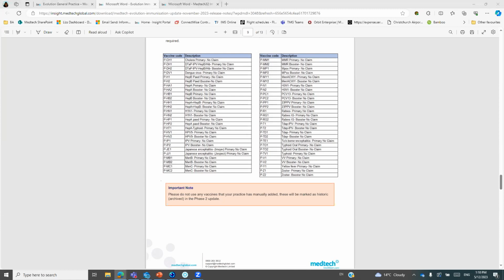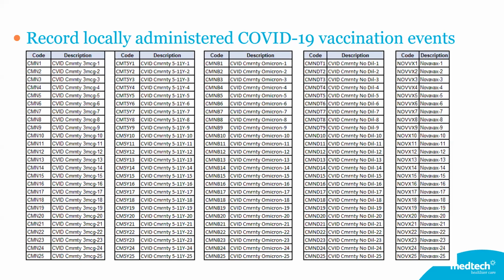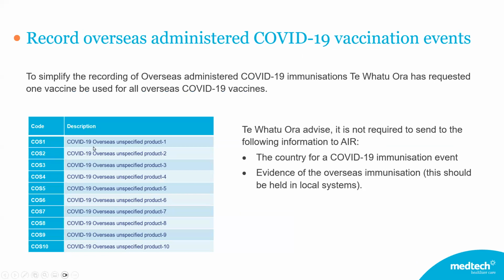How do I know if our practice is live? If the update's been run, have a look for your overseas COVID unspecified code, or one of these ones that I've got up at the moment for these privately funded vaccines. Any of those would show that you've had the update run. The COVID-19 overseas unspecified product would show that you've had your update done. If you're on MedTech Cloud, we will update this for you.